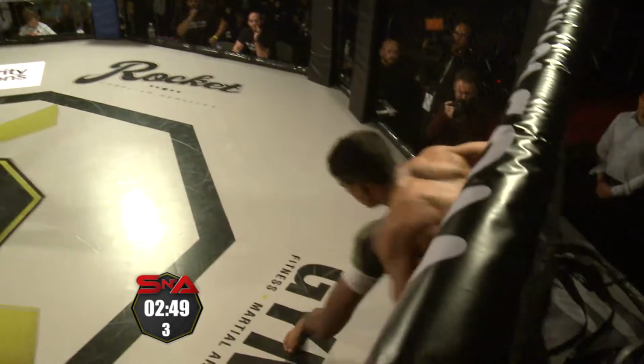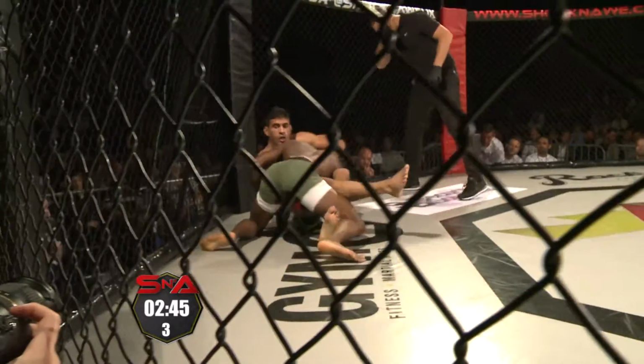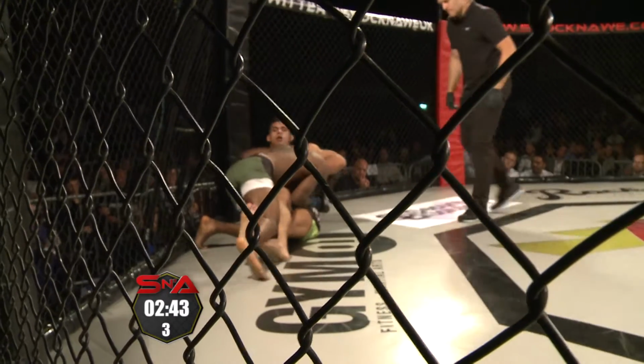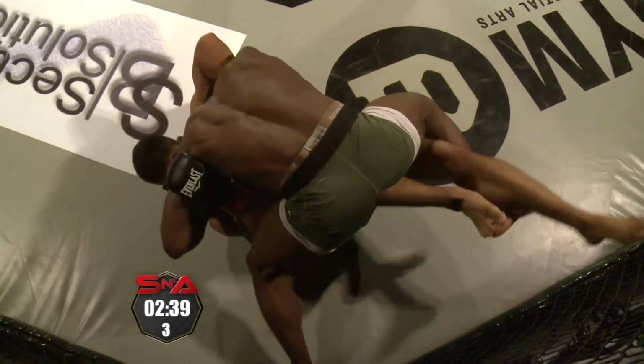So we've got Jawany Scott now going for the wrestling side of it. Beautiful takedown there, great double leg. Yeah, big takedown right in front of us here at the commentary position. Jawany Scott looking to pass that guard now, Jamie. Yeah, he's doing all the right things.